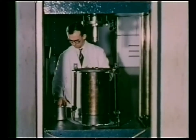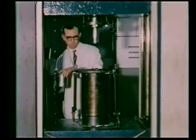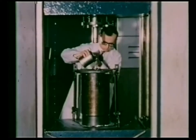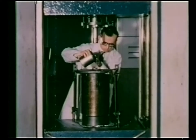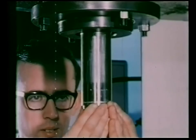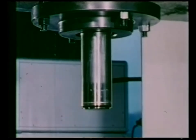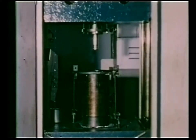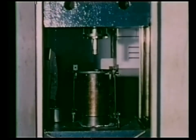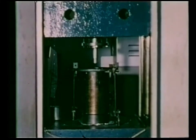With the die in position, the billet is loaded into the extrusion chamber. The hydrostatic fluid, which has a castor oil base, is poured in. A seal is fitted to the ram to prevent the escape of the oil, in contrast to conventional machines, in which an oil-tight fit is not required. The ram is slowly lowered to enter the container.